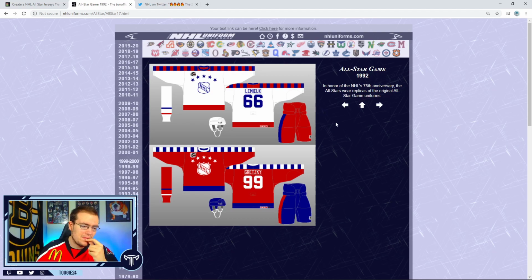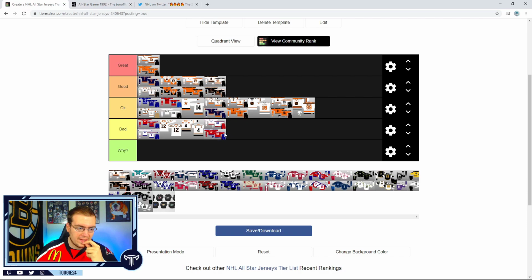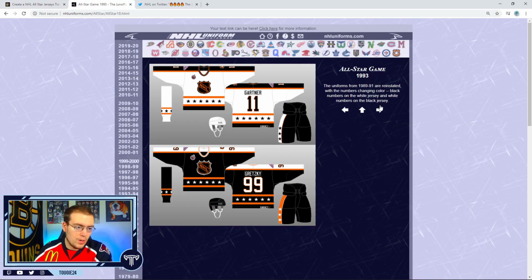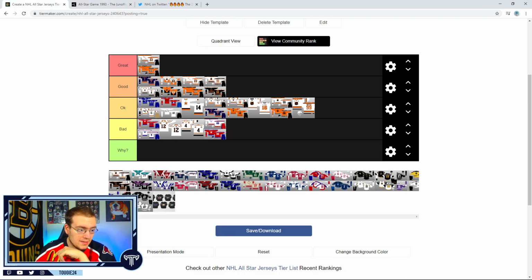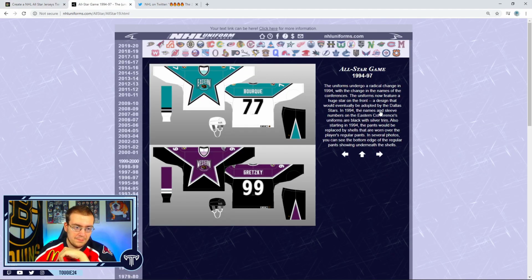And then we have 1992, the 75th anniversary of those original jerseys that we talked about. And yeah, I wasn't a fan of them way back then, and I'm not a fan of them in 1992. In 93, excuse me, they go back to this design, which, again, I'm a fan of. We'll put those into the good yet again.